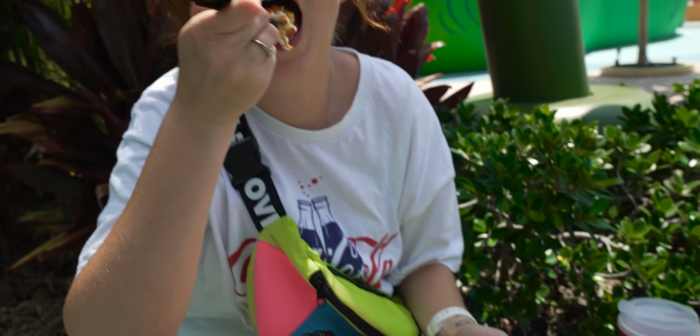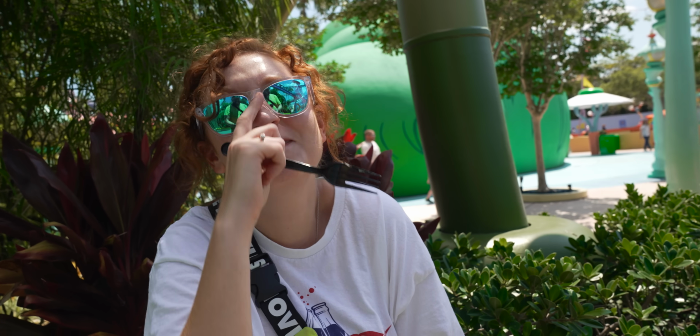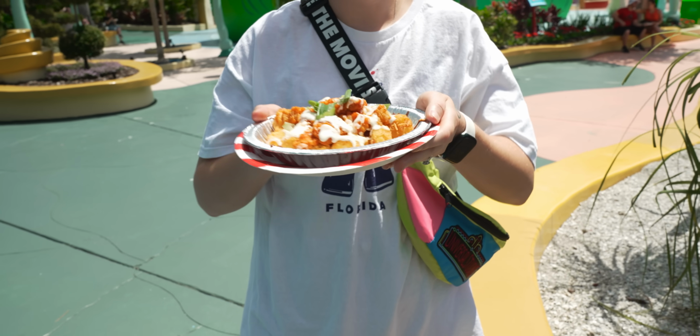Oh. That's a hot tot. That was great because we're in Seuss Landing, so. It rhymed, there you go. Whew. Yeah, the inside of that tater tot was really, really hot.